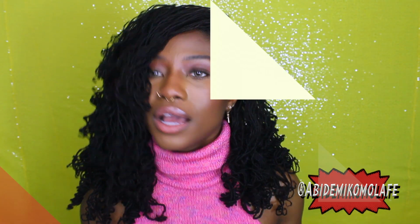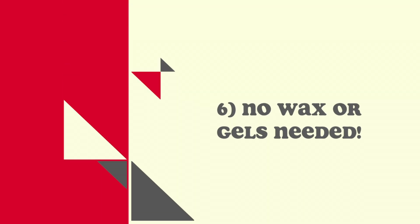Reason number 6, no gels and no waxes. So you don't have to use gels in your hair, you don't have to use waxes in your hair, and this is in comparison with more of the traditional locks. Traditional locks traditionally use waxes and oil and gels to maintain the hair and to not retighten it, but retwist. So with Sisterlocks, it's an interlocking method, and with most interlocking styles, you don't have to use gels, you don't use waxes. So there's less buildup in the hair.